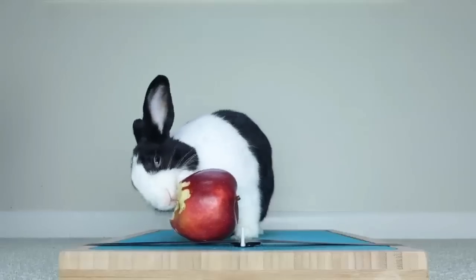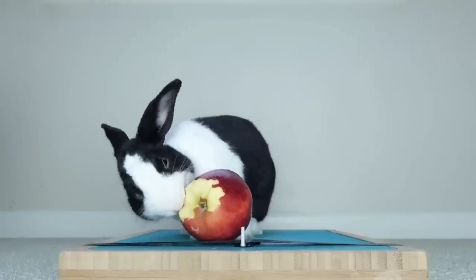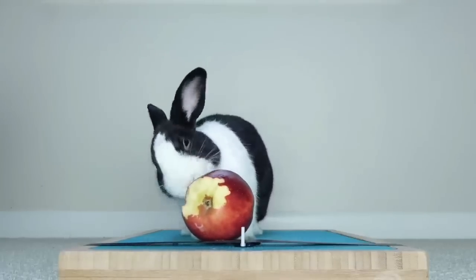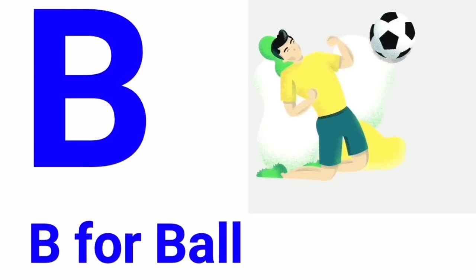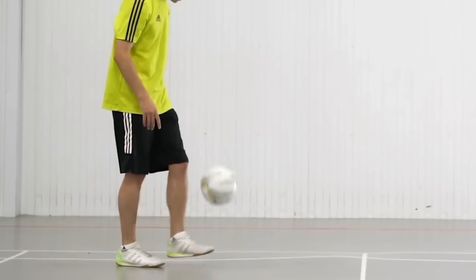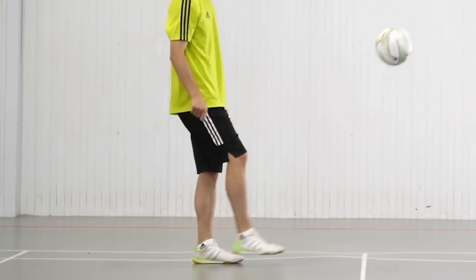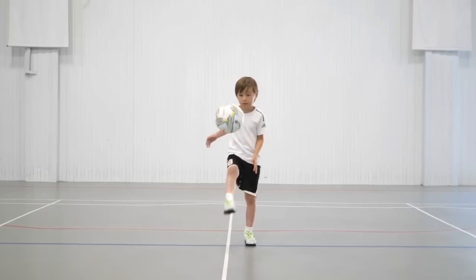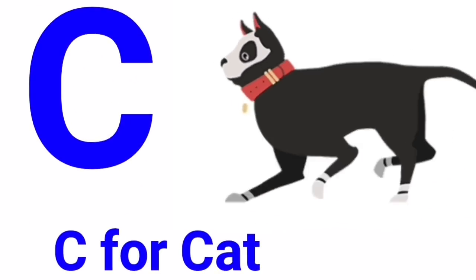A for apple. B for ball. Also, make sure your foot is tensed to make the ball bounce off. Our goal is to do 20 reps. C for cat.